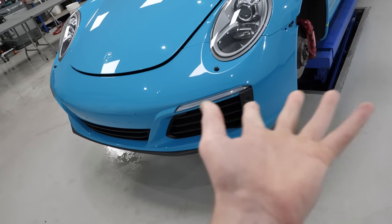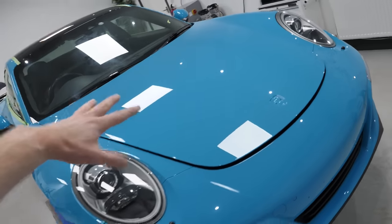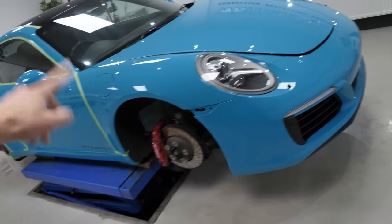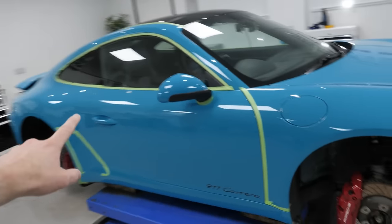PPF over an already weathered panel adds a new layer of lacquer, essentially. This looks fabulous. It looks way better than it did before, with the added protection for future stone chips and resilience for self-healing swirls and scratches. Taped up once again to crack on now with the polishing.